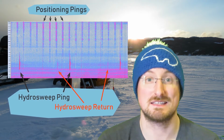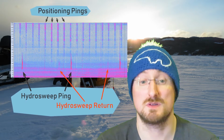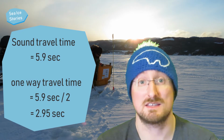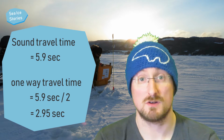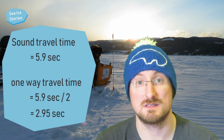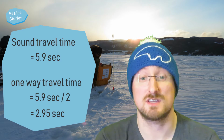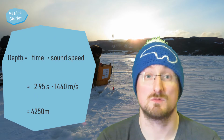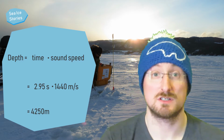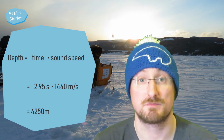Now we can determine the time that it takes from the pulse to be emitted at the boat and the reflection to be received, and this is 5.9 seconds. So now this sound wave has traveled from the ship to the bottom of the ocean and back to the surface where we hear it again. So if we want to determine the depth of the ocean at this spot, we have to divide this time by 2, which is 2.95 seconds. And if we assume a sound speed in water of 1440 meters per second, we can easily calculate that the water depth in this particular spot was about 4250 meters.